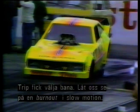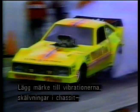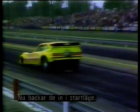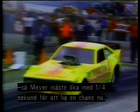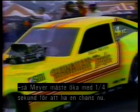Let's watch the slow motion of the burnout. Notice the unusual vibrations, the body flex. The chassis must be undergoing a tremendous amount of strain as Meyer executes his burnout. Now they back into stage. Trip Shoemake ran 6:25 in the first round. Billy Meyer 6:51. So Meyer's got to step up by just more than 1/4 of a second to be in this race as they go through the second round of competition.